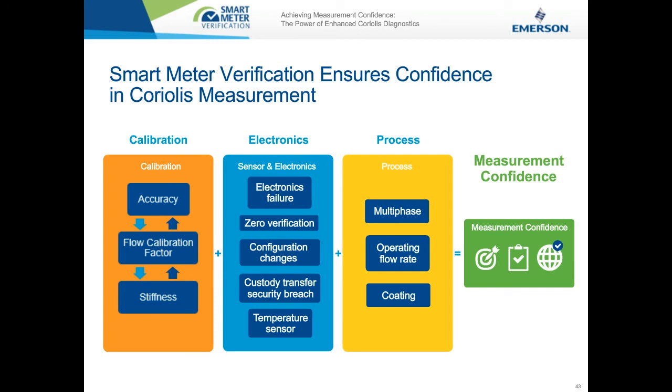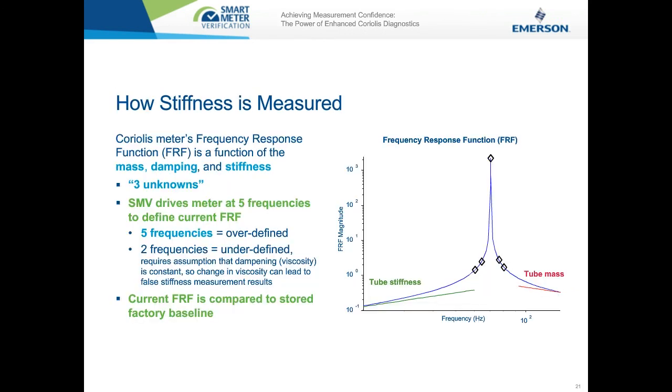That's a great question. And the short answer is it depends, right? It depends on how, especially that stiffness measurement, how is that measured? Going back to, give me just a second, we'll go back to that graph that we're talking about here with the frequency response function, right? It depends how we're measuring this.